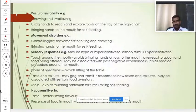Apart from this, postural instability, by which the child cannot control his posture, cannot control his neck or head in a stable position, can lead to difficulty in chewing and swallowing, using hands to reach and explore foods, and also in bringing hands to the mouth for self-feeding. A very common example is children with cerebral palsy having the ATNR reflex. The moment they bring their hands to the mouth, the neck will turn to the opposite side. So it becomes very difficult to self-feed these children.